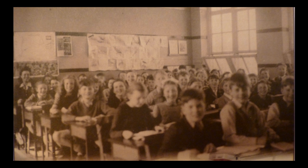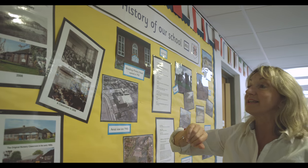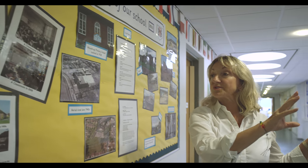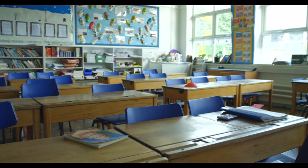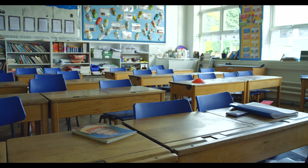We have classrooms from 1949, a photograph here, and in 2008. What the architect did, he retained the old classrooms, and the old classrooms still have the original parquet flooring, and actually still have the original desks, because the year 5 and 6 children love to have their own desks, so we've kept those as well. That's a bit of a privilege for going into year 5 and 6. Let's go and have a look at the Zen area.